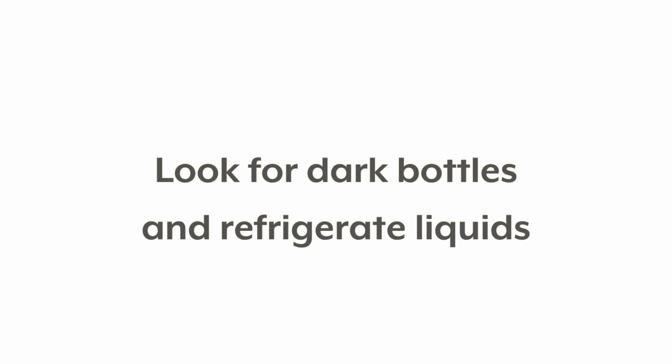Another thing that's important is that your fish oil is in a dark bottle. We know that light can cause oxidation of fish oil and turn things kind of rancid. So when you're looking for a bottle, make sure it's not clear, make sure it's dark. And if you choose a liquid form, refrigerate it once opened.